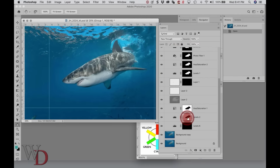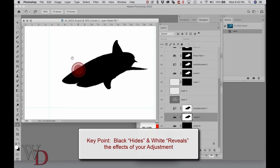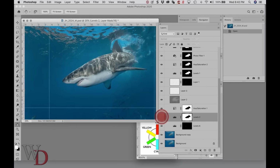For instance, right here, and I'll just show you, part of this is in the regular book, as well as the layer mask book, as well as on the blog. There's a layer mask basics part 1, part 2, and part 3 coming. But when I talked about black hides, white reveals, black means nothing's getting through on this adjustment, which is a Levels adjustment. All I'm adjusting is just the background. So I'll turn that off, and you can see the difference I'm able to make just on that, and so forth. I want to give you an idea how all these levels work.